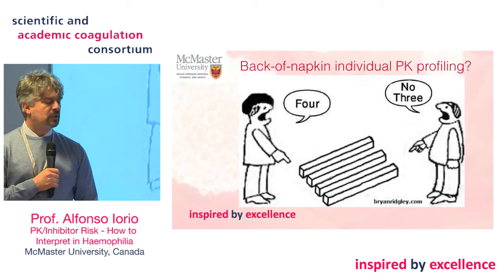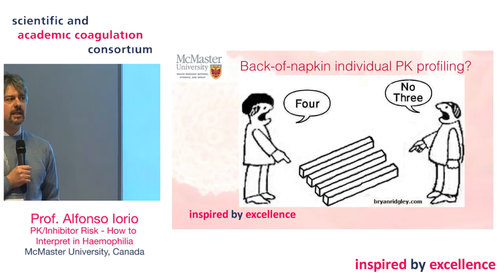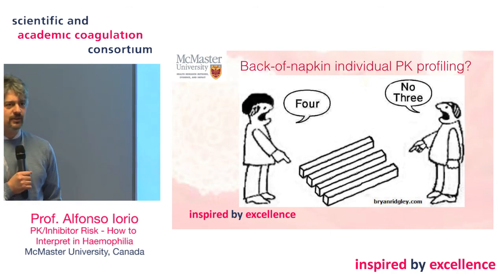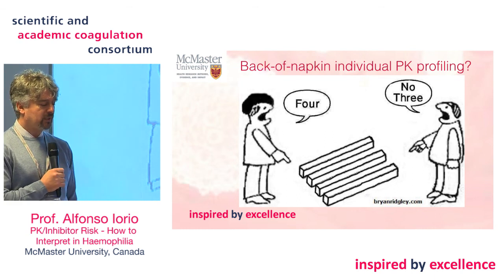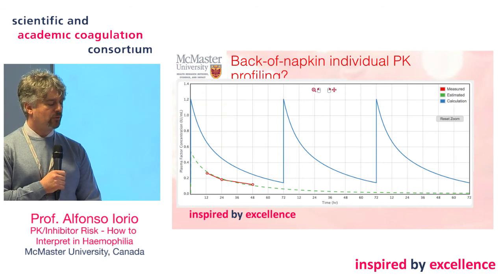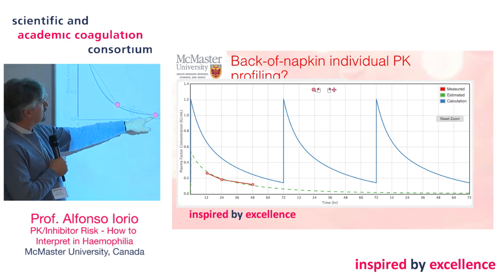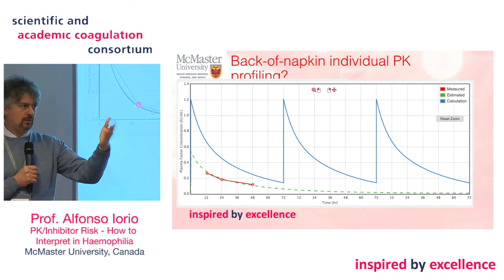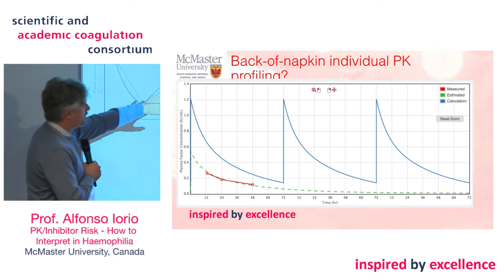Now, can you do this on the back of a napkin? You may say, yes, I think I can, but I dare you. I'm sure that if you do, you will get, with 3 or 4, like the 2 guys on the screen. And the reason you can't use a back of a napkin is that you have cases like this. You don't need a computer if you have these 4 points to draw that line. I can do it, you can do it, anyone can do it. But the common situation is this one, where you have these 3 points.